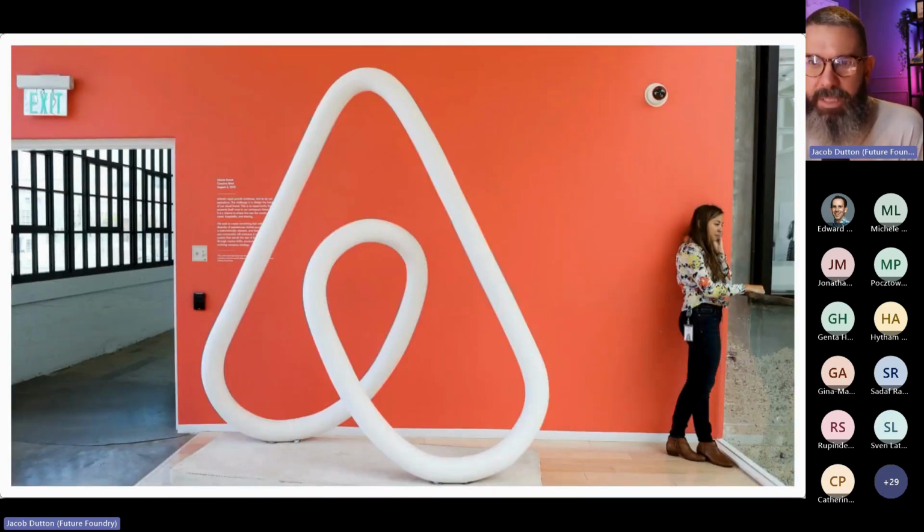They're a household name, a very credible alternative to hotels, and now the valuation is way over $100 billion with $3.5 billion in revenue.